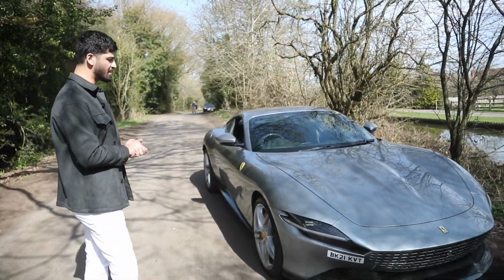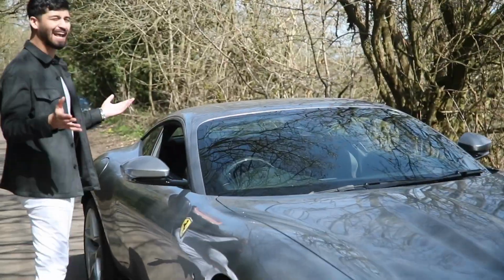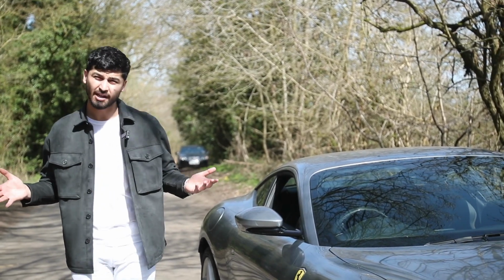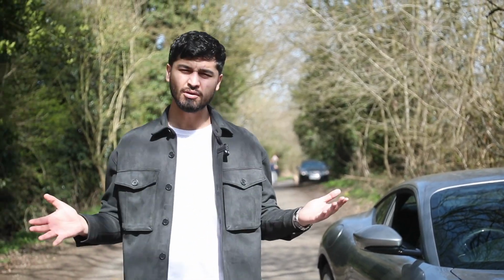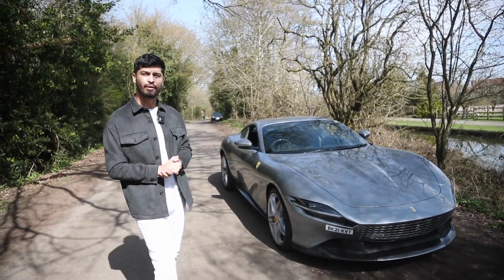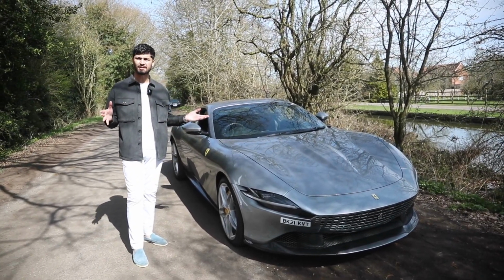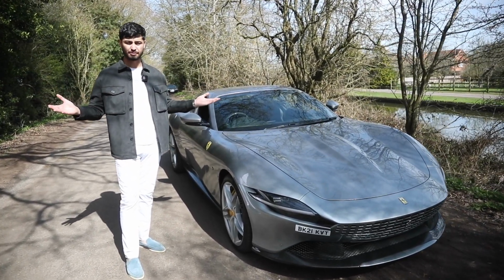Right, let's talk about the design of the car. So this is actually, believe it or not, an entry-level Ferrari. Can you believe that? What am I saying? Entry-level? A 3.9 litre V8 that produces around 600 brake horsepower is now considered an entry-level Ferrari in 2021. What has the world come to?